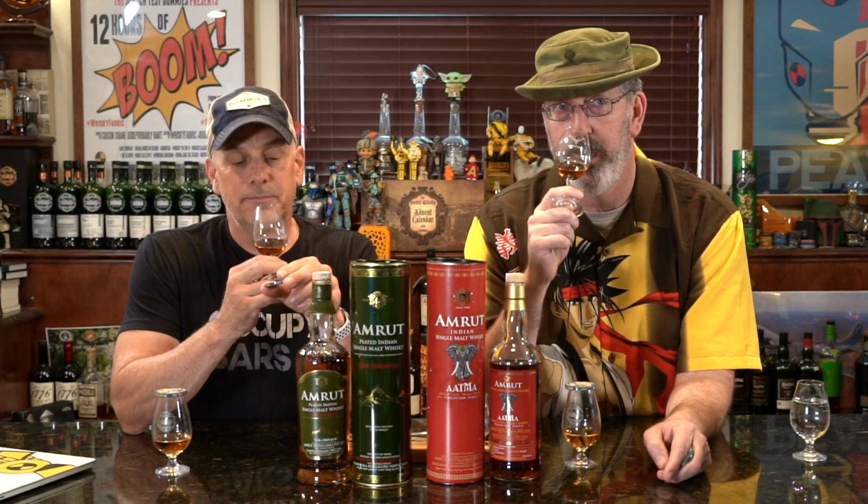I'm getting now doing that again, a burnt caramel. Yeah. That marshmallow cream graham cracker. It's almost like a pie crust. Yeah. Graham cracker pie crust with heavy butter. Notice how I said butter.